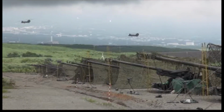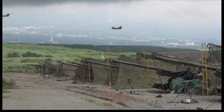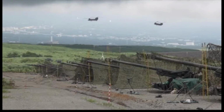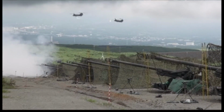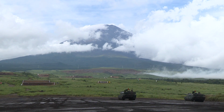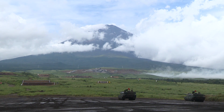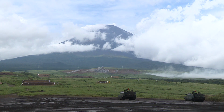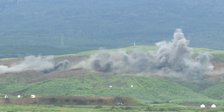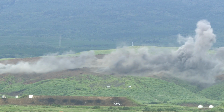20 seconds to TOT. Shot first round. First round, 5 seconds to impact. Impact. Now. In order to support the tank company combined arms team, field artillery and mortar units have started assault support fire. All pieces of artillery and mortars will fire at the enemy positions from hill number 2 to Sandanyama at their maximum firing rate.